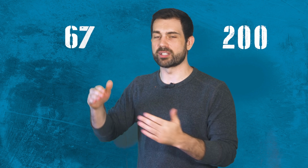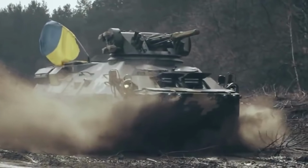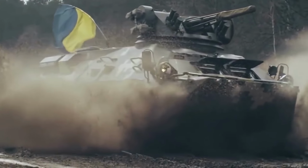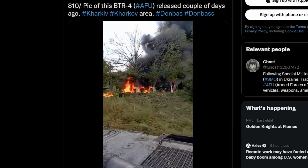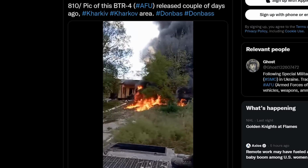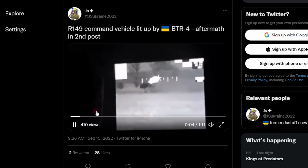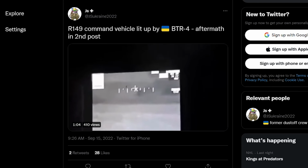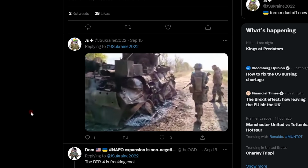Now, the number 200 conflicts with the earlier number of 67 from military balance reports, so there are conflicting reports, and it's possible that Ukraine has created a lot more in between 2021 and 2022. Some of these captured vehicles have since been recovered by the Ukrainians, while others were destroyed in the fighting. What we do know is that there are still a significant number of them after 6 months of fighting, as videos of BTR-4s engaging and destroying Russian targets continue to pop up during their current counteroffensive in eastern Ukraine.